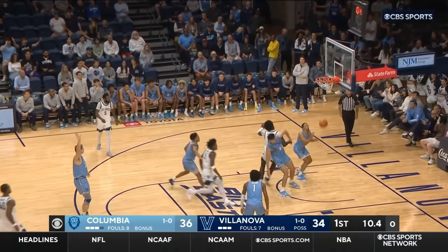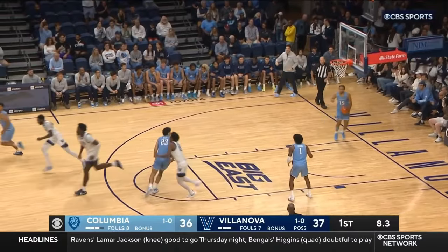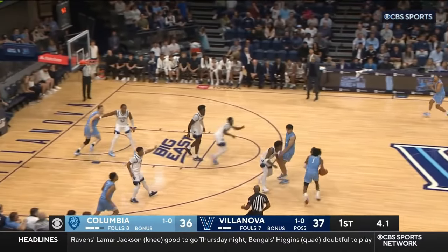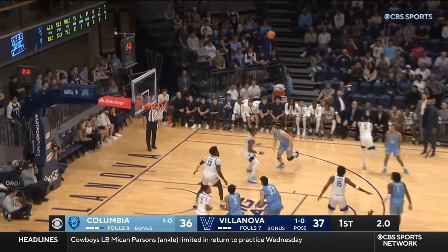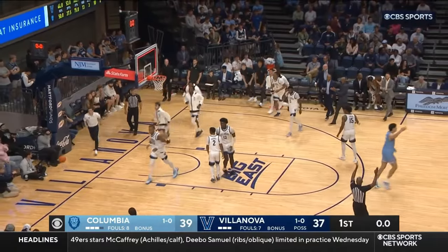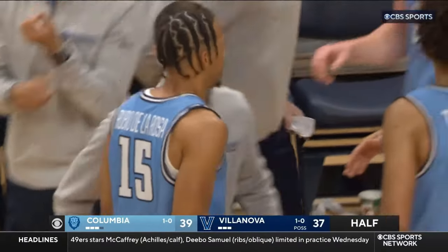Dixon, contested 3, right in the eye. And Dixon having an unbelievable first half, 19 points for him. 3 seconds left, a clean look for Rubio. De La Rosa rattles it in right before half, and Columbia, no bad.